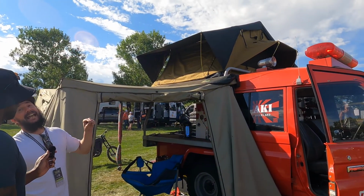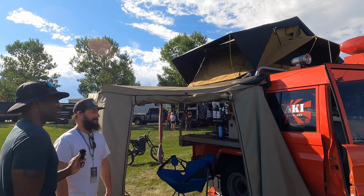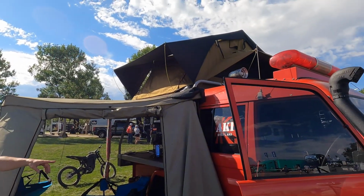And it only had 7,000 miles. It was brand new. Basically brand new truck. Very nice. Perfect condition. So I see you left the siren and everything else on the top, and that's completely legal?